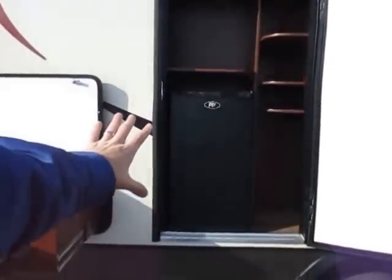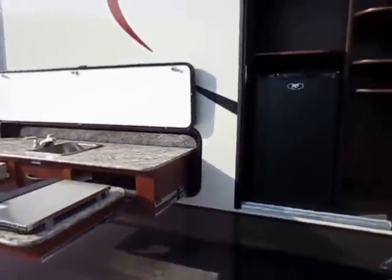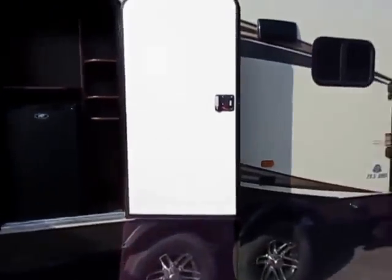Plus we have the bigger medicine cabinet here, Dad's medicine cabinet, if you will. Everybody knows the barley pop is what goes in there, let's just be honest.